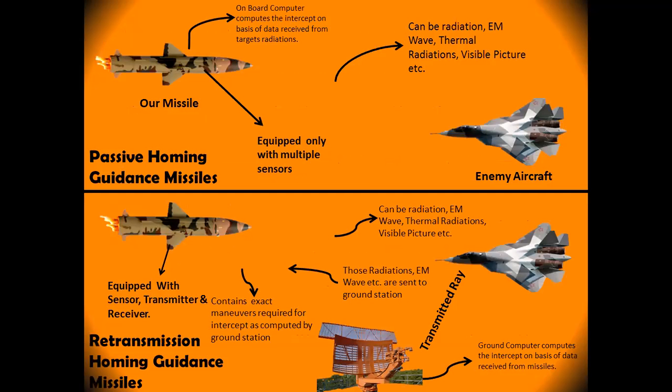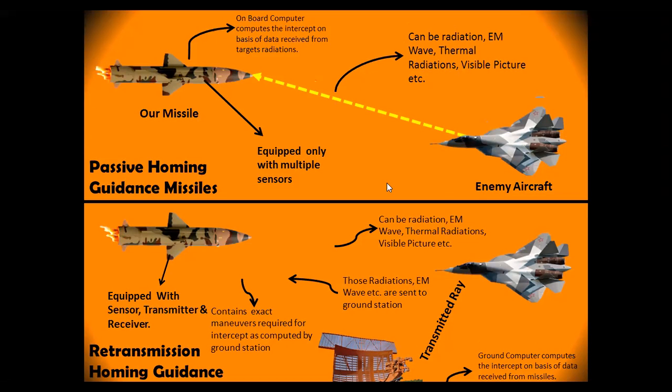First, we see the passive homing. There is no radiation sent. Only if your enemy is going to help you out, willingly or unwillingly, can you find him. So only one ray is sent from the enemy to our missile, and that can be an electromagnetic wave, thermal radiation, or a visible picture. Now coming up to the retransmission homing. Look at that carefully. So what happens?